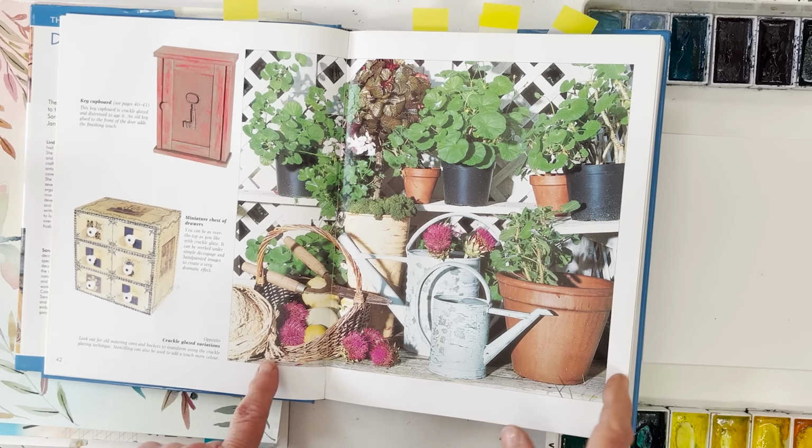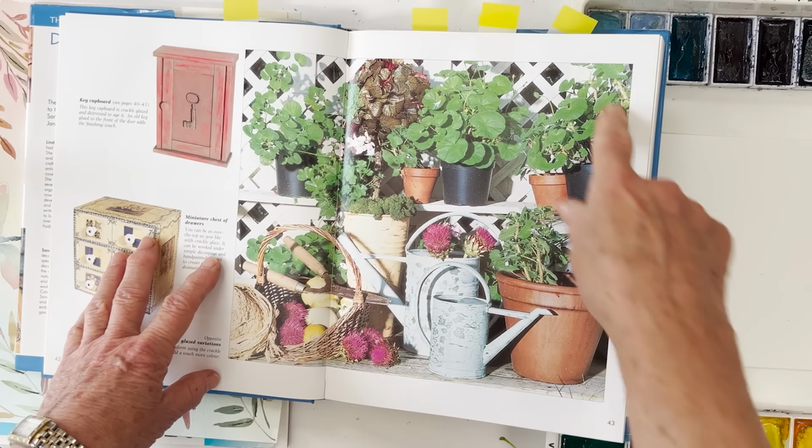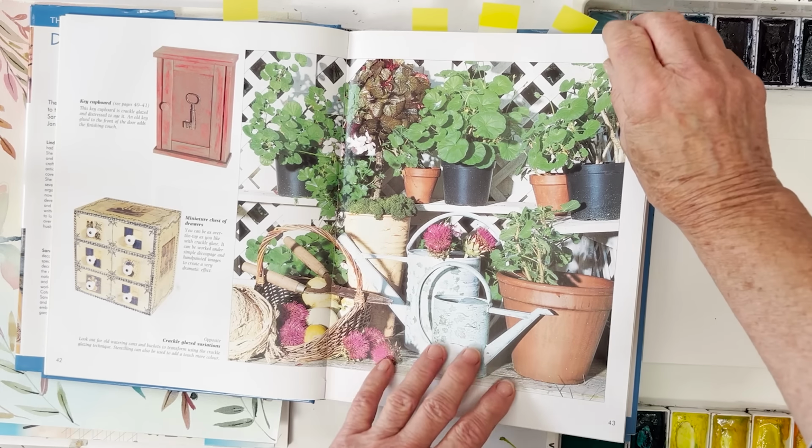And so I'm going to revisit this concept in the not too distant future. I'm going to come back and use this as inspiration for another painting, but not today.